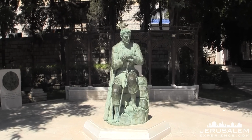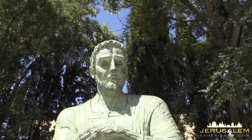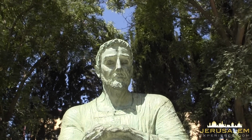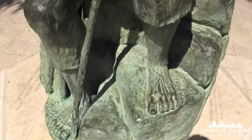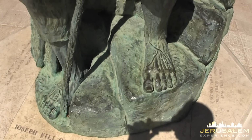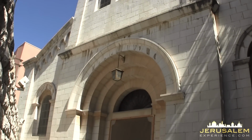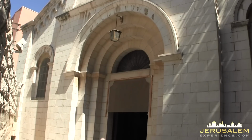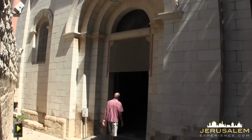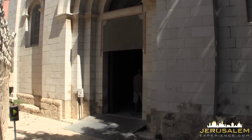Here is St. Joseph welcoming us to his home. Since Joseph was a carpenter, please notice Joseph's hands and body. The Church of St. Joseph marks the place where, according to tradition, used to be the carpentry workshop of Joseph. Some of the traditions also claim this was Joseph's house where the Holy Family lived after returning from Egypt.